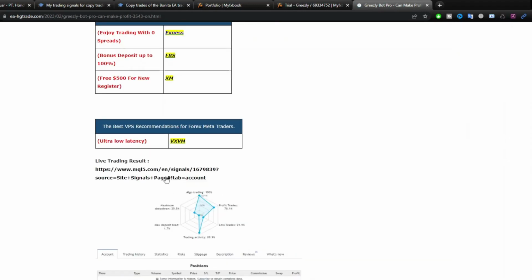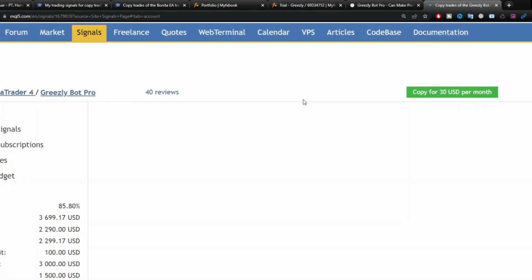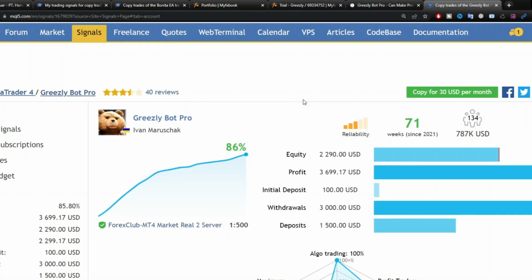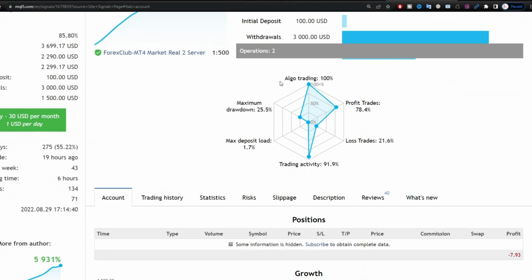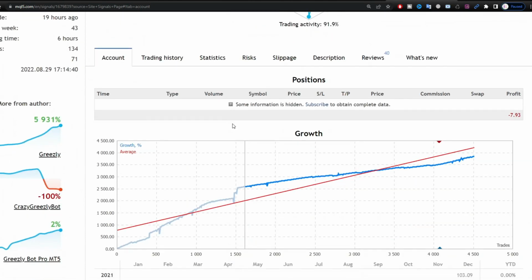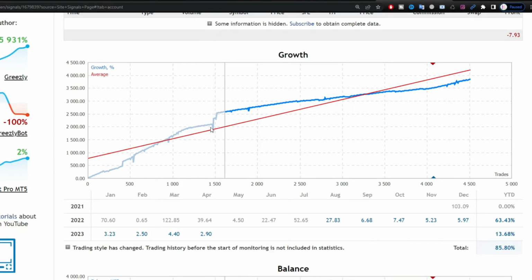For reference, I will see the results of Forex trading using Greezly Bot Pro from developer Greezly on Level 5. The drawdown that you get here is not too big at 25.5%. It looks like this doesn't use the Martingale system, so the resulting drawdown does not harm equity. Growth information. This is the result of a trading report from 2021 to now, April 2023.